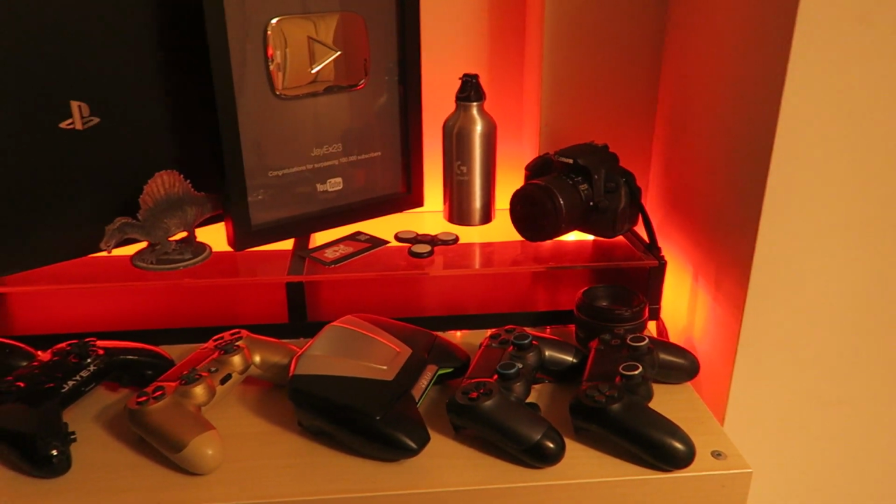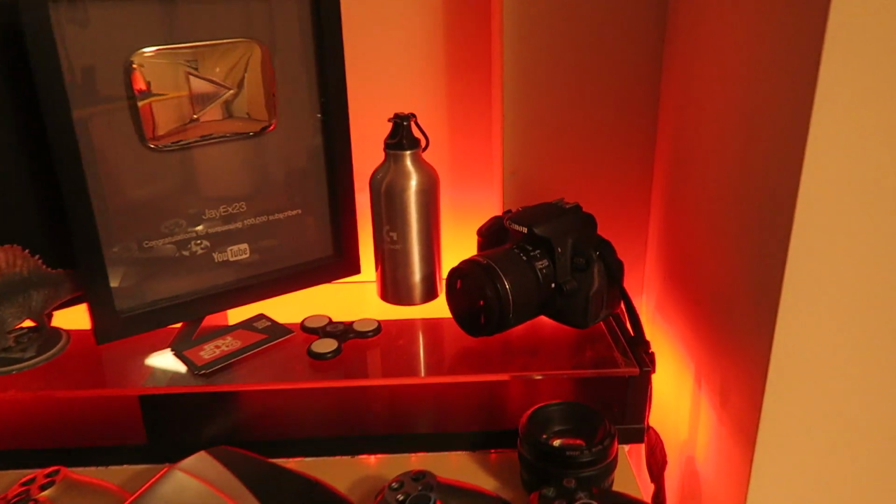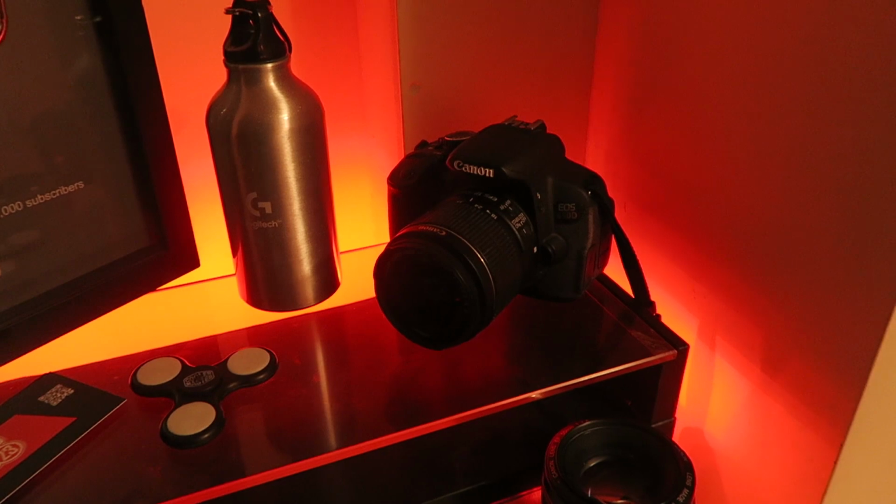And some of these things are actually a little bit sentimental to me and a bit exclusive, so I thought you might want to see them. We've just got a Canon camera there. Sometimes I use that.